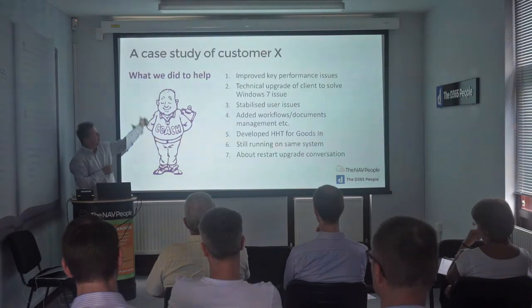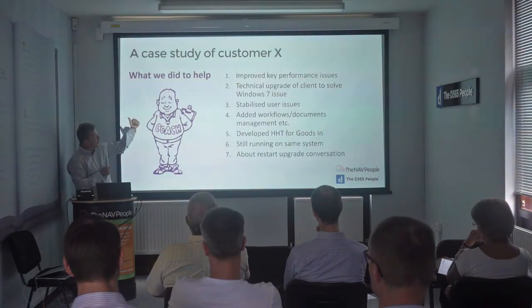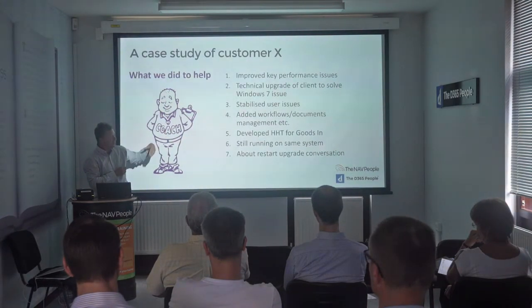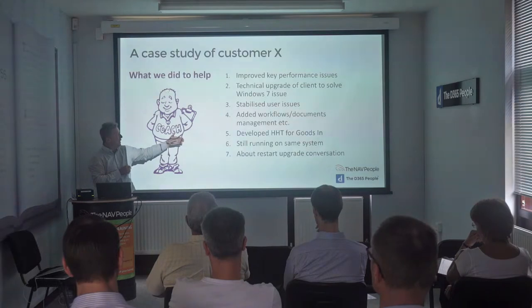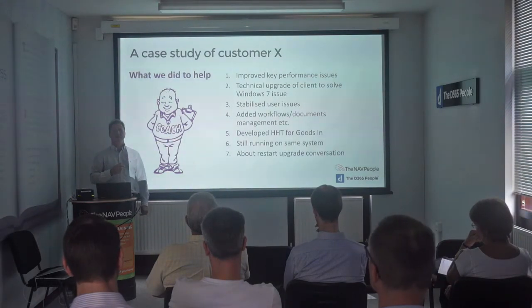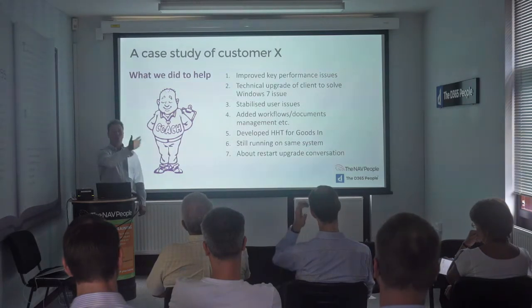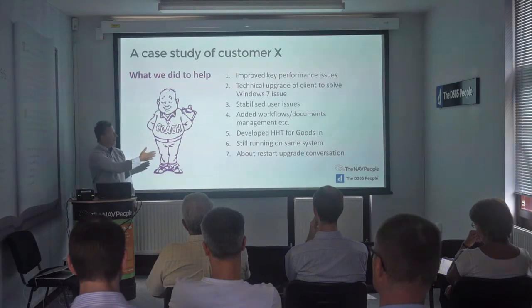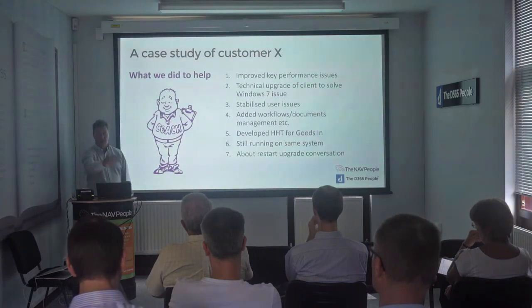We stabilized a bunch of user issues. We put in some things like workflow and document management. We developed a handheld terminal to help with their goods in process, even running against their old system. And as of today, they're still running on the same system. Okay. So they solved all the problems they thought they were going to solve with an upgrade by not doing an upgrade and staying on the system they're on for another several years.